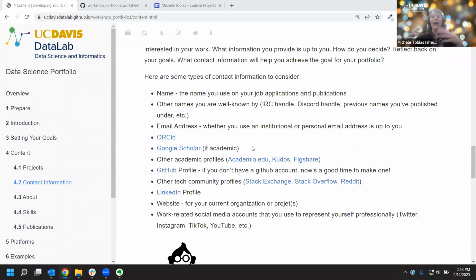So you may have a multitude of social media accounts, or maybe you have none. If you do have social media accounts, you might consider linking them in your contact information section, but only if it represents you professionally. I will give you an example. I use Twitter. So hi, GIS chat folks who are joining us today. I use Twitter professionally, and I tweet about map things and coding and cartography and things like that. So I actually have linked in my contact information to my Twitter account because I am known there.